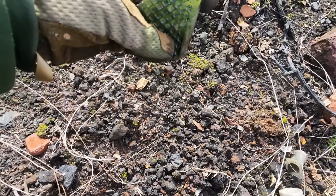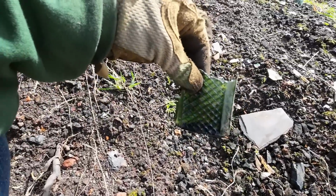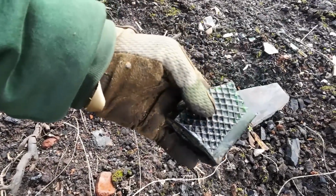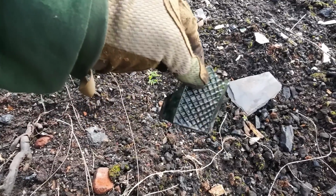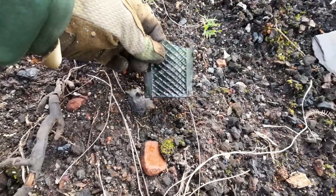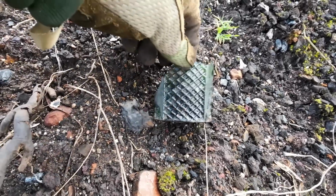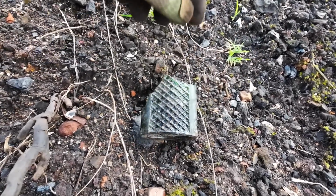Look at that, lovely green. Lovely green, like lattice work on it. What do you reckon? Poison bottle, do you think? Poison bottle still? That is beautiful, and what a shame. There's virtually nothing left of it. But yeah, a lovely green, that would have been a lovely green bottle.